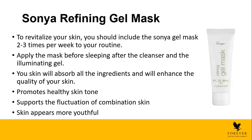With this mask, your skin will absorb all the ingredients and it will enhance the quality of your skin. It will promote healthy skin tone and it will support the fluctuation of combination skin. So if you have, for example, a bit of dry skin but also oily skin, this will make sure that you have just one type of skin, and it will help reduce either the oiliness or the dryness whenever you apply this mask. Your skin will appear more youthful. The nice thing about this mask is that you don't need to rinse it off after applying it. You can just apply it and sleep directly, without rinsing it off. It will really be absorbed all night with all the ingredients.